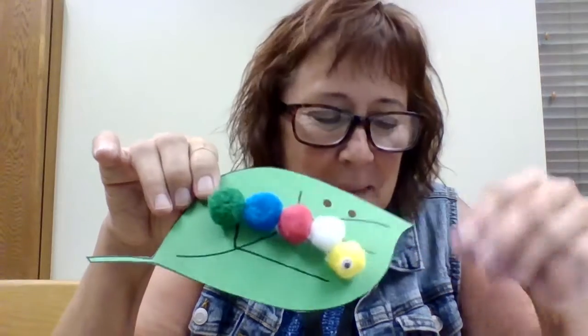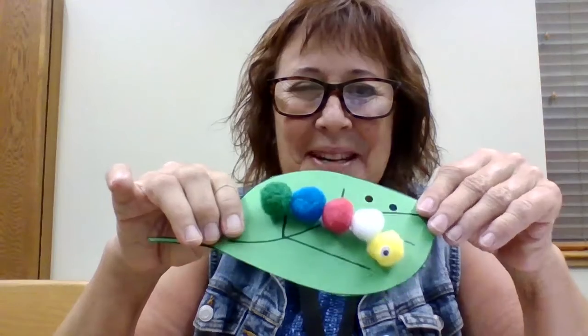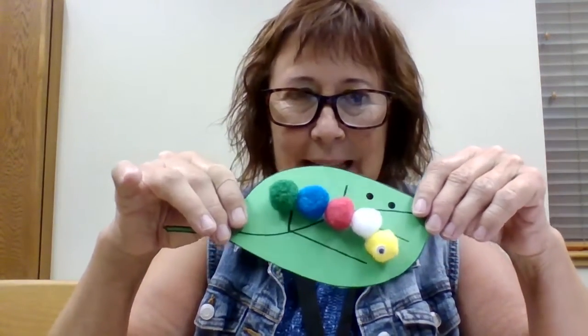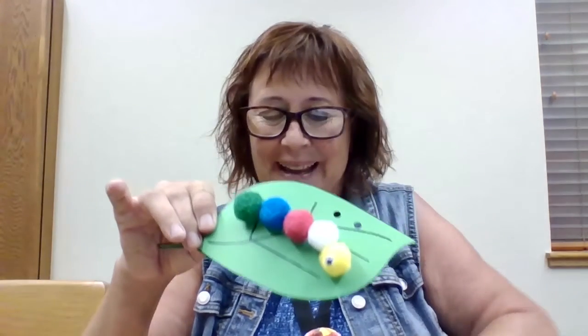Now, kids, you can do as many holes as you want to, but you might want to pick up all those green dots when you're done and throw them in the trash. I have a rose bush at my house, and something's been eating it, and it has about 1,000,000 holes on every leaf. So if you want to put a whole bunch of holes on the leaf, you can do that. If you just want a couple, that's okay too. So I'm going to put a couple more. There we go. Now my caterpillar got to eat something.